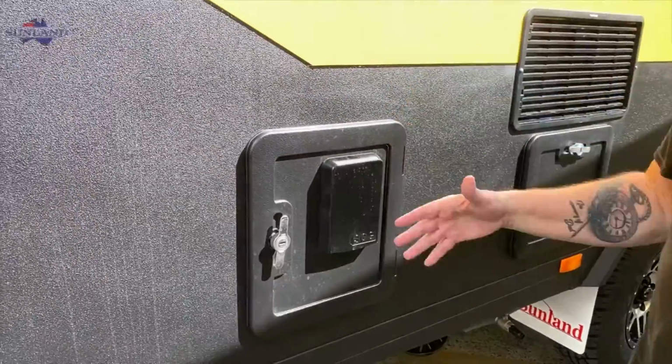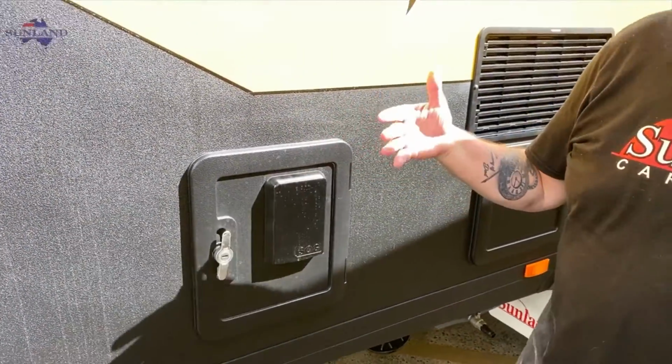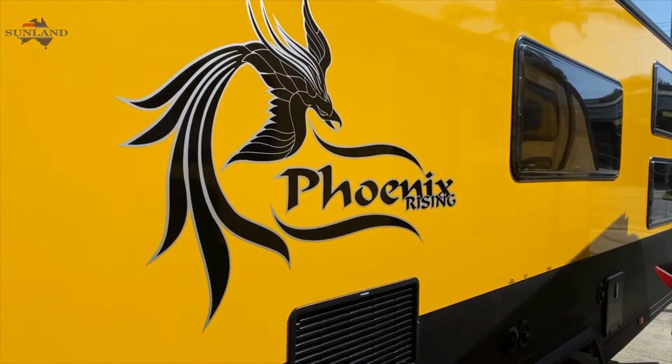Again, moving around the caravan, they've gone for the SOG system. So this automatically vents the toilet. It's a way of avoiding having to use heavy chemicals in your toilet. If you don't know much about them, we'll be talking more about them in a future episode, so keep your ears open for that.